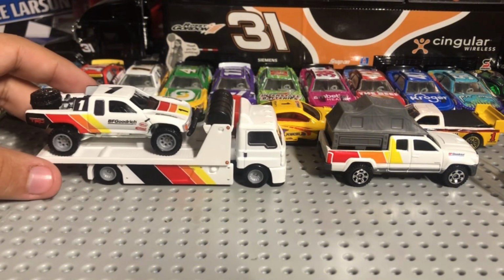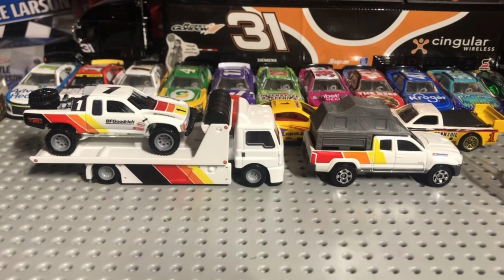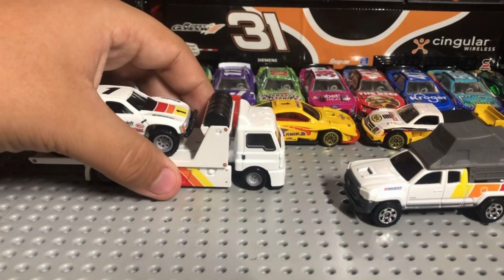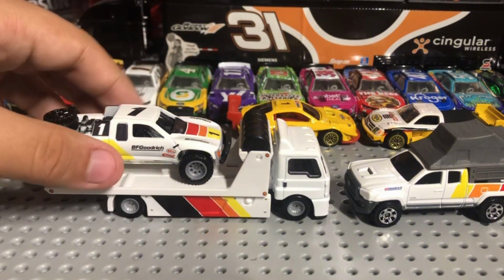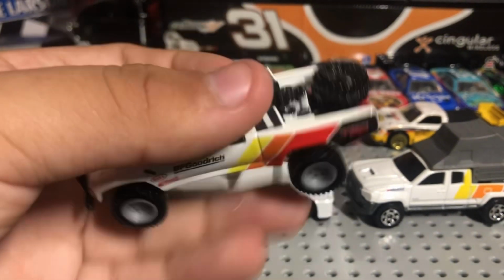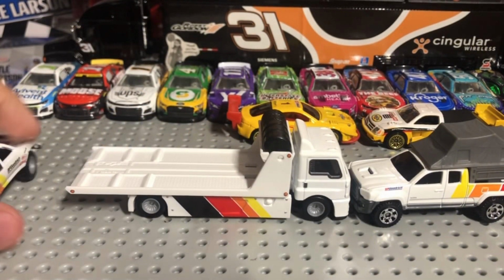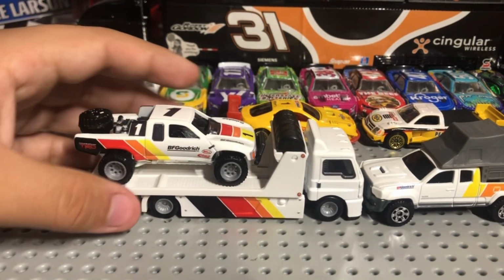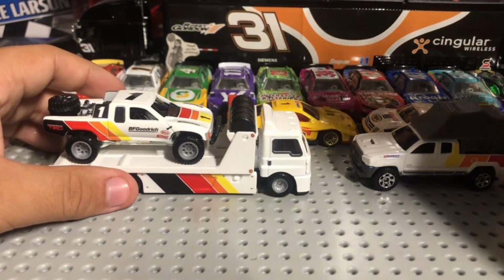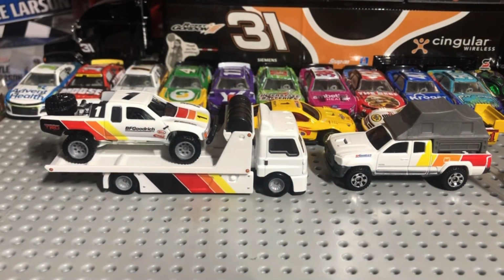Like I said, this might be a peg warmer, but for me, as a person who loves racing, this is one of the best sets Hot Wheels has released in a long while. For racing fans like myself, and especially off-road racing fans, kind of like myself. Like I said, I've been trying to get into it. So I don't know everything, but all I know is that this thing is sick. So I guess that has been the review of the Toyota off-road truck with the Fleet Street Team Transport from Hot Wheels.